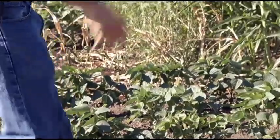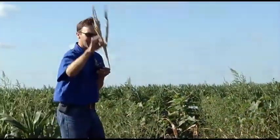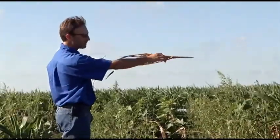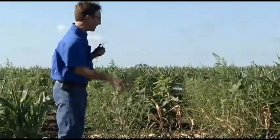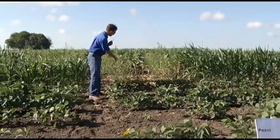So you pull it up. Yeah, that's pretty common. But you see that dead tip there, right? That'll just slide right out. But again, it's different than the contact herbicides where you see the firing on the ends of the leaf. You see those plants that are still alive there. It comes from the center out, right? So a little bit different there.